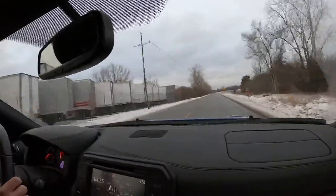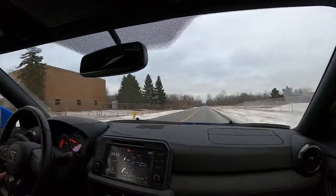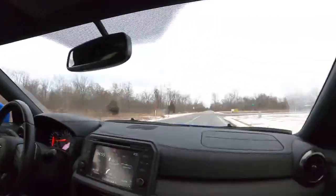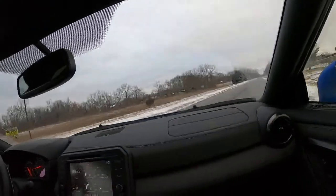Tell you what, it'd be hard to daily drive this thing and not constantly do that. You'd probably get a lot of tickets. The expense of this car would mostly be in paying for your speeding tickets. That's fair. And tires. And brakes. And insurance. And a lot of other things. It's expensive.